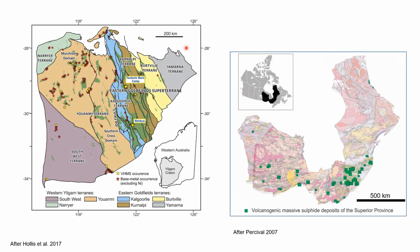So this map on the left shows the VHMS occurrences as well as base metal occurrences, excluding nickel, in the Yilgarn Craton from Hollis and others, 2017. And it's easy to see that it has a much lower frequency of known volcanic hosted massive sulfide deposits when compared to similar provinces elsewhere in the world, such as the example here on the right, which is the Superior Province in Canada, which has a large number of known VHMS deposits.